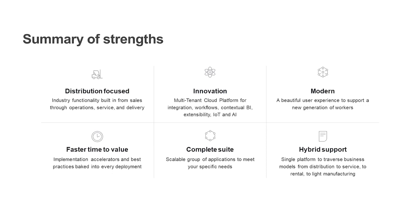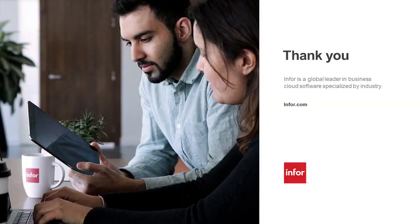It provides implementation accelerators and best practices baked into every deployment, delivering a faster time to value. It is a complete suite of scalable applications to meet your specific needs, and it provides a single platform to meet your individual business needs from traditional distribution to service and rentals to configuration and light manufacturing and much, much more. This presentation provides a good introduction to what Cloud Suite distribution can deliver, specifically addressing operational efficiencies gained with warehouse automation.